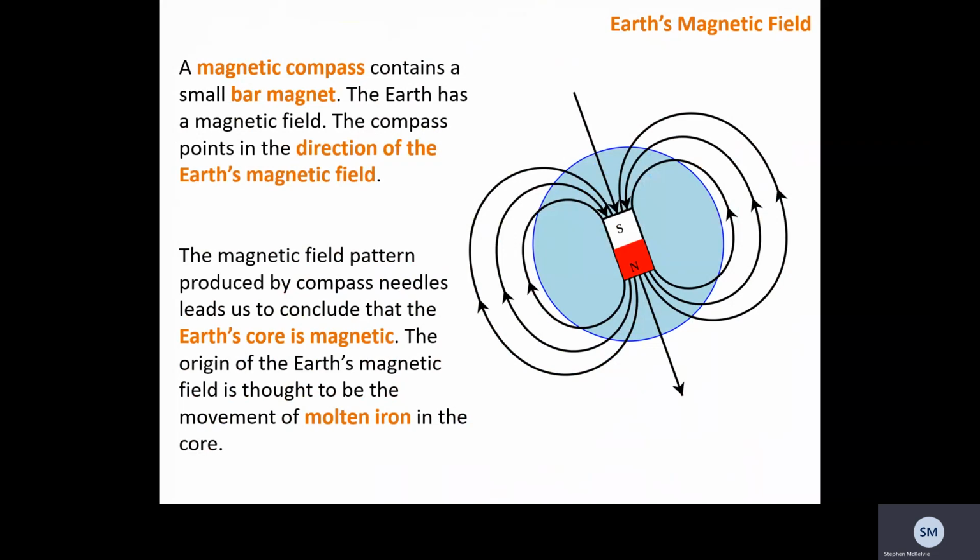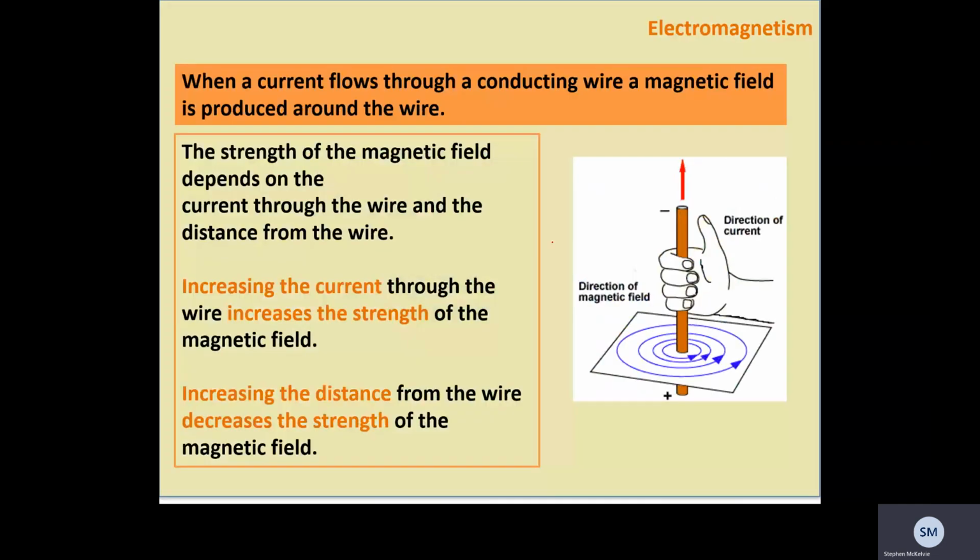We also have these fun little rules, the right-hand rule and the left-hand rule. When a current flows through a conducting wire, a magnetic field is produced around the wire. Electricity and magnetism are two sides of the same coin. Electric fields can induce magnetic fields, and magnetic fields can induce electric fields. The strength of the magnetic field depends on the current moving through the wire and the distance from the wire.